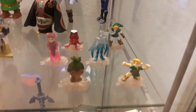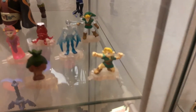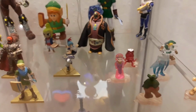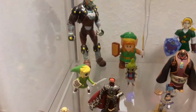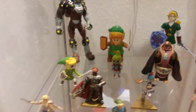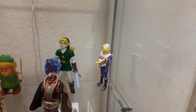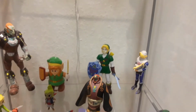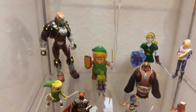Here we got more Zelda figures. These are Ocarina of Time figures that were in capsule toys that I got in 1998-99. Link unfortunately lost his crossbow or slingshot, and here we got some Hyrule Warriors from those catchers in World of Nintendo. All these various things. Link here is actually from Ocarina of Time. So is Ganondorf. They are from the early 2000s that I found in the store, and a wind-up Zelda, which is even older.